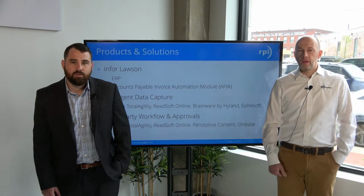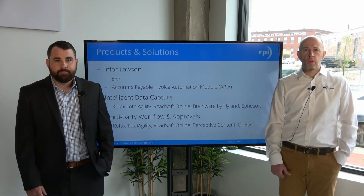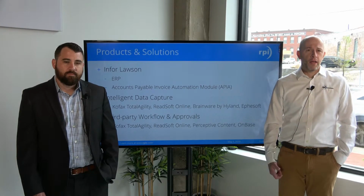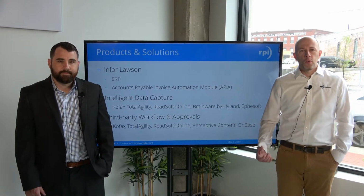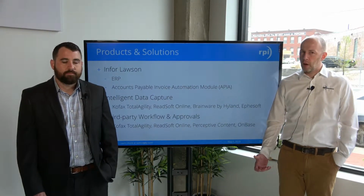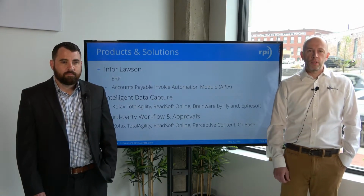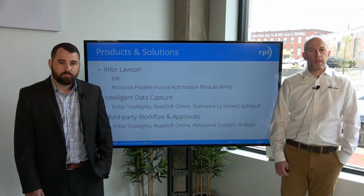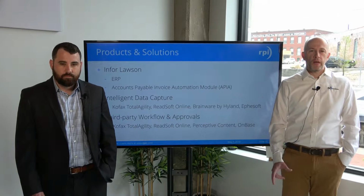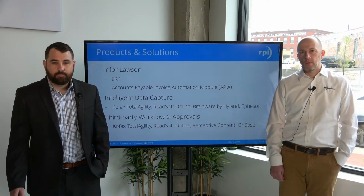Just to cover a little bit of the product and solution portfolio that we'll be discussing today. Of course, we're talking about the Infor Lawson product and the ERP solution that they provide, and their accounts payable invoice automation module, which is a bolt-on for the older versions, but is included in the Cloud Suite Financials product. Then looking at intelligent data capture, we're talking about Kofax Total Agility, ReadSoft Online, Brainware by Highland, and Effisoft. With third-party workflows and approvals, we'll be looking at Kofax Total Agility again, ReadSoft Online, Perceptive Content, and OnBase software.